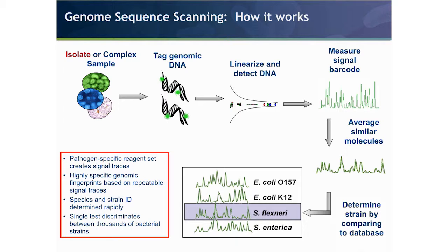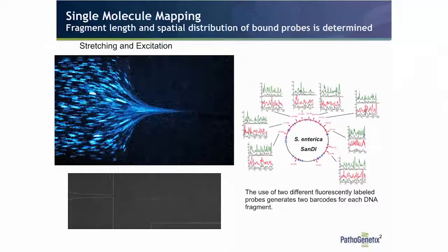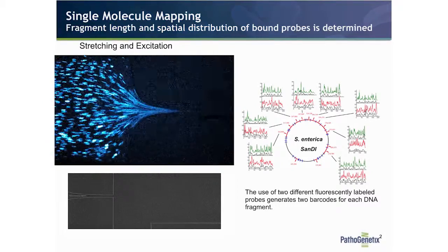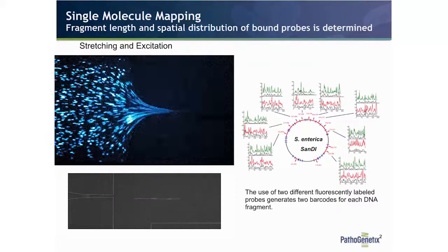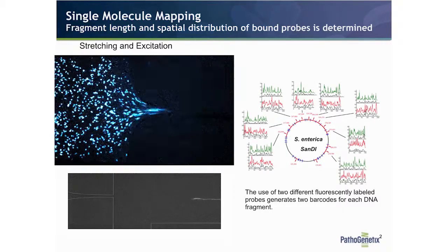The fingerprint of a bacterial strain is comprised of all of the GSS barcodes associated with that strain. The key to the resolution system's ability to identify individual strain types or molecular serotypes in a mixture of bacteria is the system's ability to scan single DNA molecules.